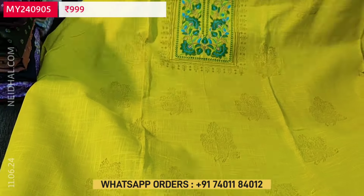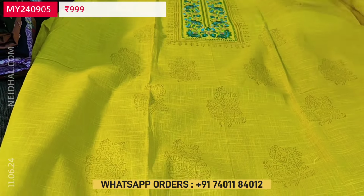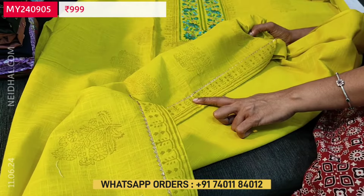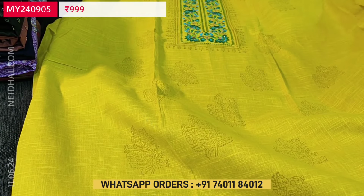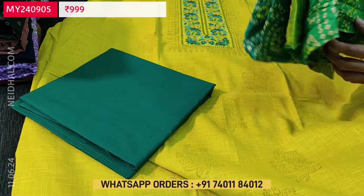We have embroidery work on the yoke, and it is block printed on the front side. The fabric is slub cotton. In the daman, we have a simple block print design along with gota lace work. Lining is needed for this, and we have turquoise green cotton bottom.